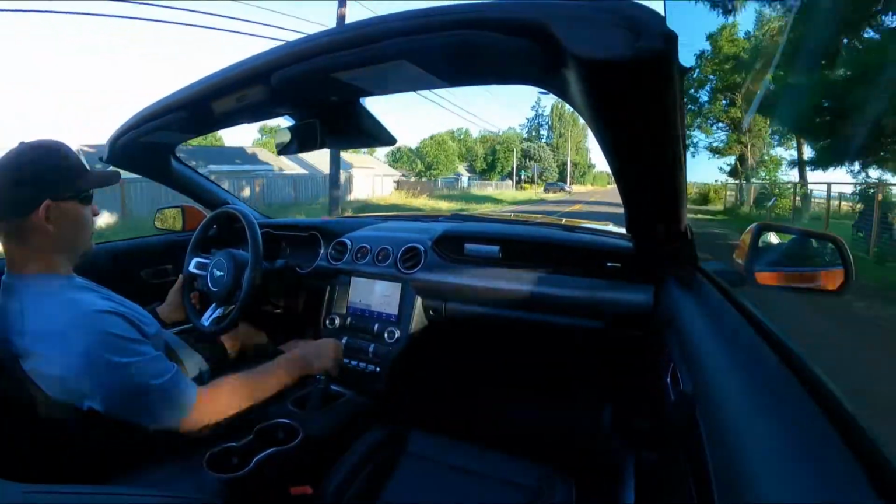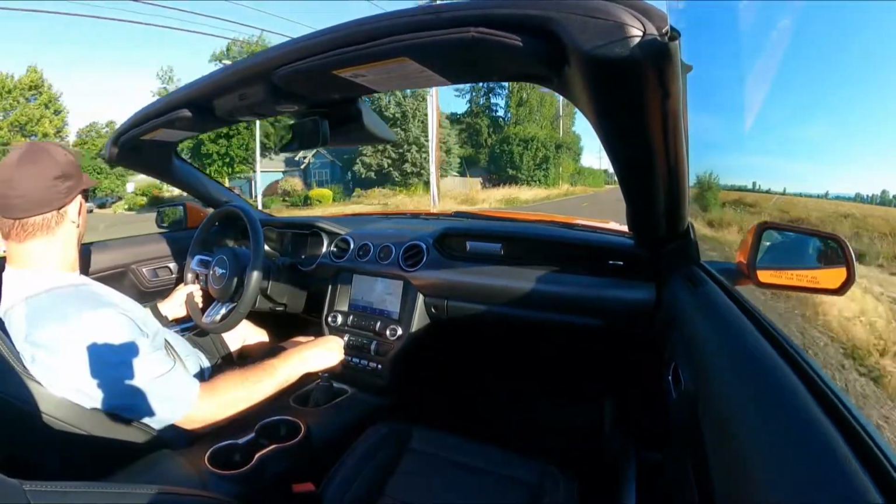So what we're going to do right there for a moment. Drive within the speed limit.